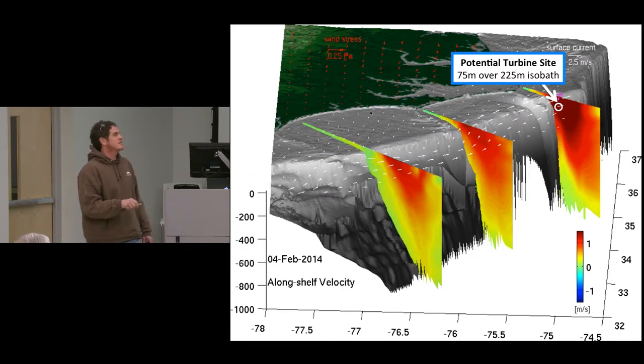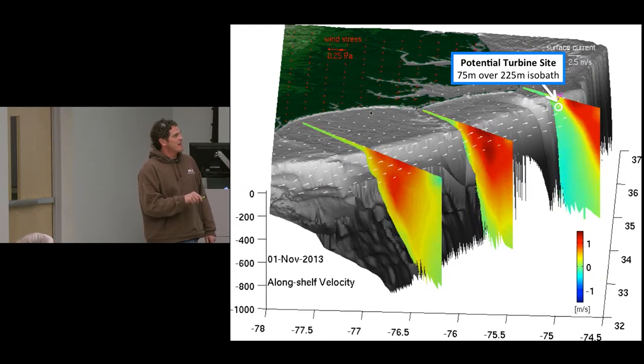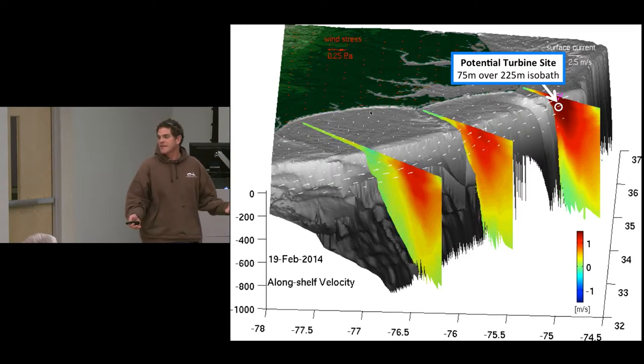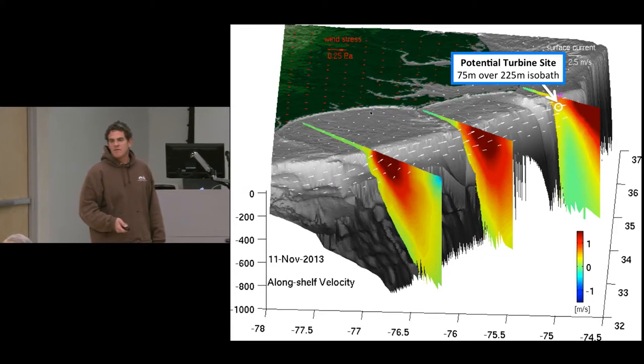And why are we interested in that shallow water? Because as we go offshore, it gets deeper. The cable runs get further to your turbine. The engineering challenges of putting some kind of mooring in here are greater, and so basically the expense goes up.